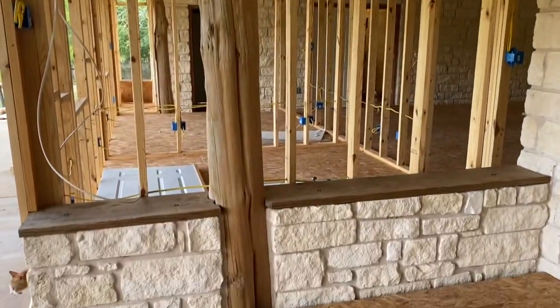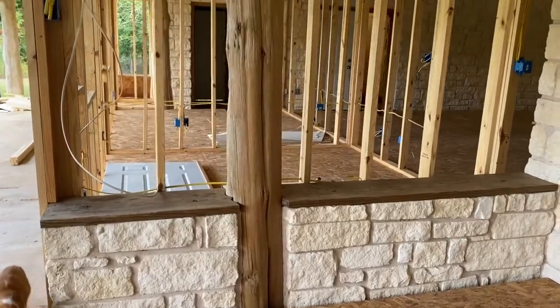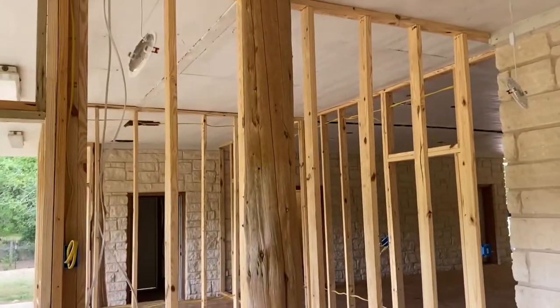I'm hoping for shelves or cabinets on this ledge here. That would be a good bit of storage.